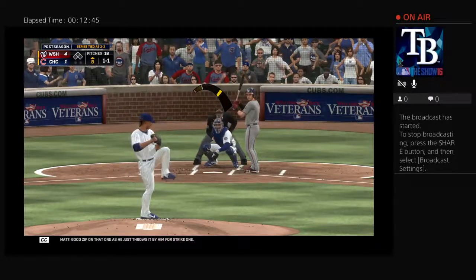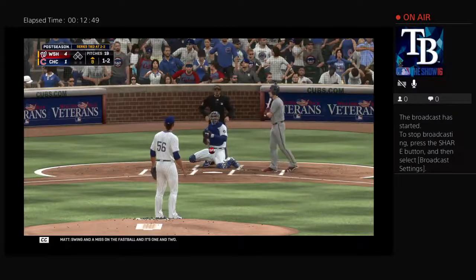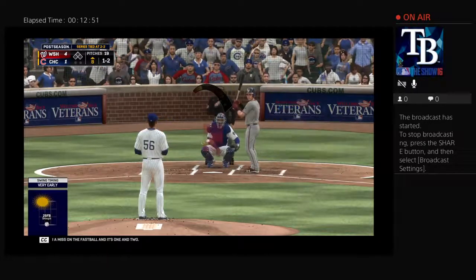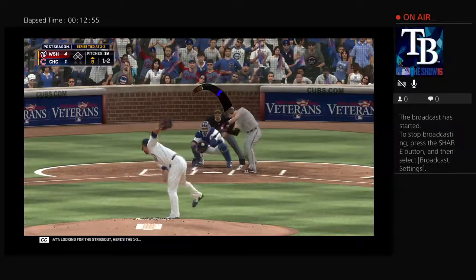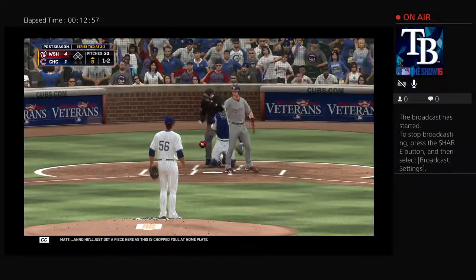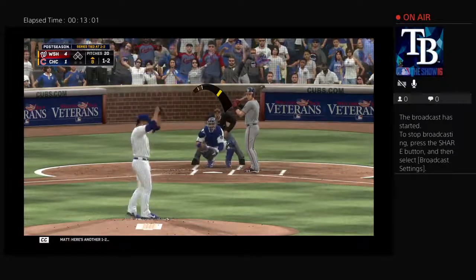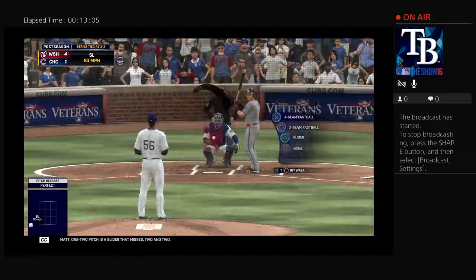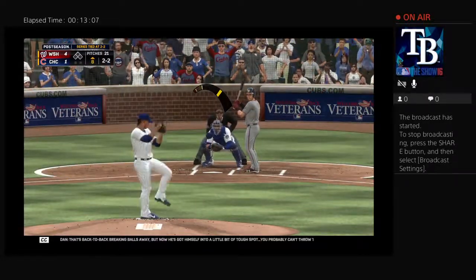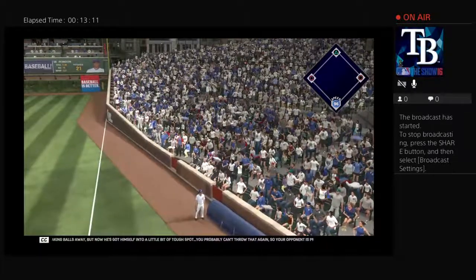Good zip on that one as he just throws it by him for strike one. Swing and a miss on the fastball, and it's 1-2. Looking for the strikeout. Here's the 1-2. And he'll just get a piece here as this is chopped foul at home plate. Here's another 1-2. 1-2 pitch is a slider that misses. 2-2. That's back-to-back breaking balls away, but now he's got himself into a little bit of a tough spot.